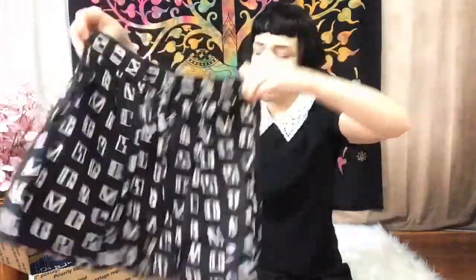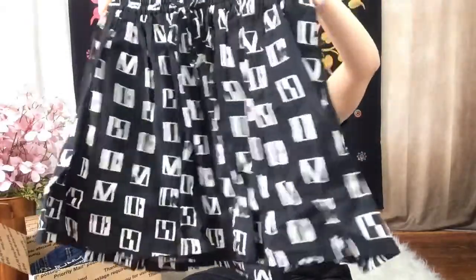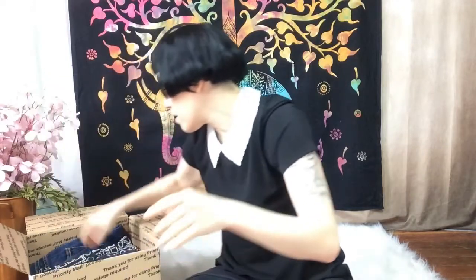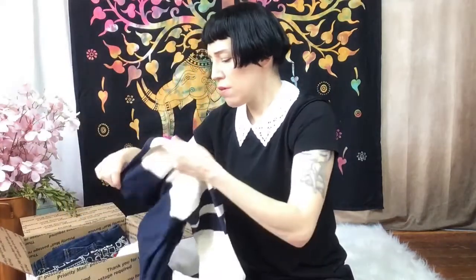Madewell. Love Madewell. Sells really well. And look how adorable this is. Now, I think this is a skirt. Yes, it's a skirt. Cute little skirt for the summer. Look at that. Great pattern. Very vintage vibe going on. Very cute. Love it. And that looks like a, yeah, small. Right. Another comfy item. So far, I am very pleased with this box.